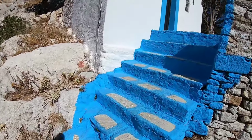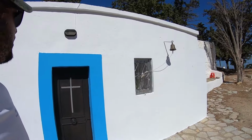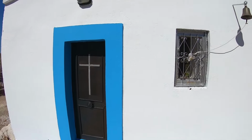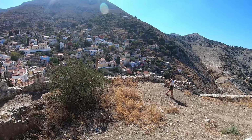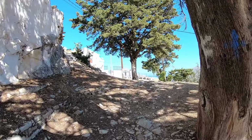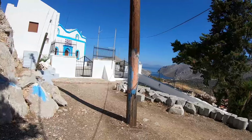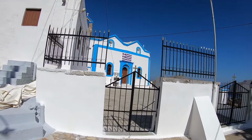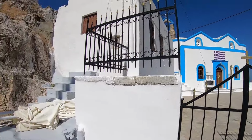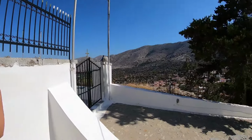Let's go up. Probably a monk's. You can see down there, the shape. You see, baby? We're in the castle now. It looks to me like they've incorporated the church inside the castle ruins. And local people actually come here, like I said, from different areas of Greece to this specific island.